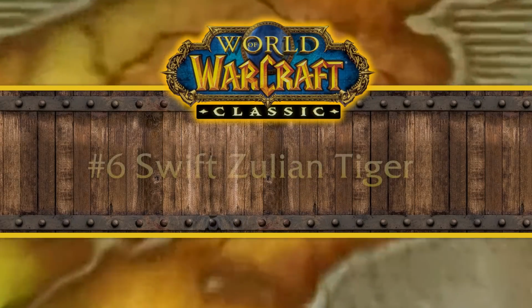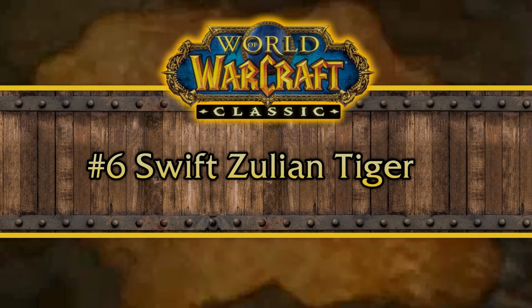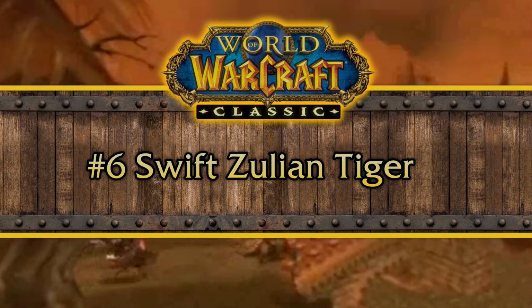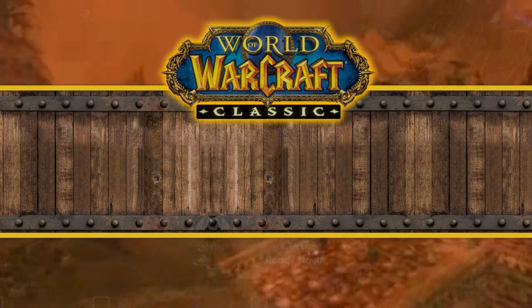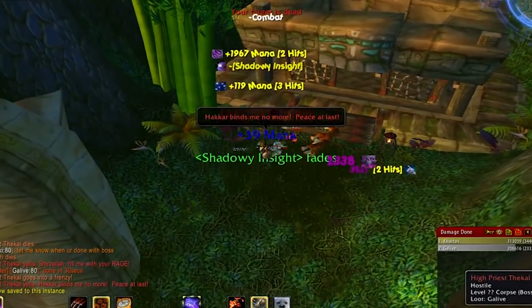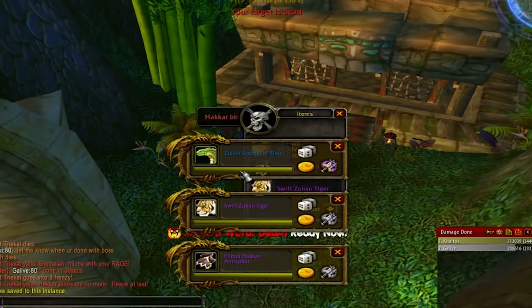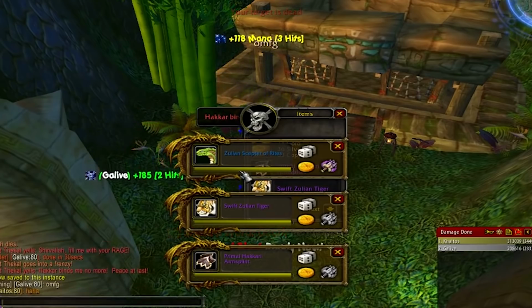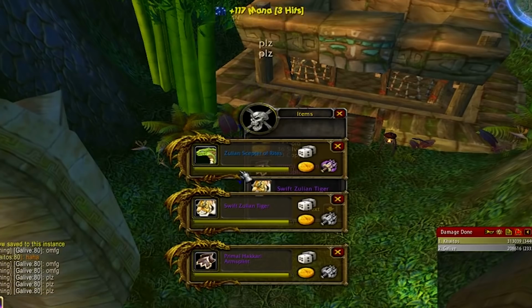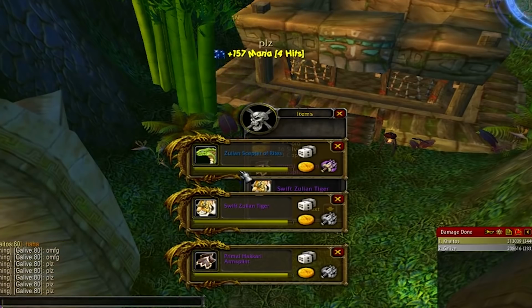Okay, now we're on to the drop rate mounts. This is number 6, the Swift Zulian Tiger. This drops from Zul'Gurub. There are 2 mounts that drop from Zul'Gurub, both this and the Swift Razzashi Raptor. Classic DB puts them both at a 2% drop rate, which seems plausible because why would one be a higher drop rate than the other? But Wowhead puts this one at 0.60% and the Raptor at 0.48%. So that's how I'm going to organize them.